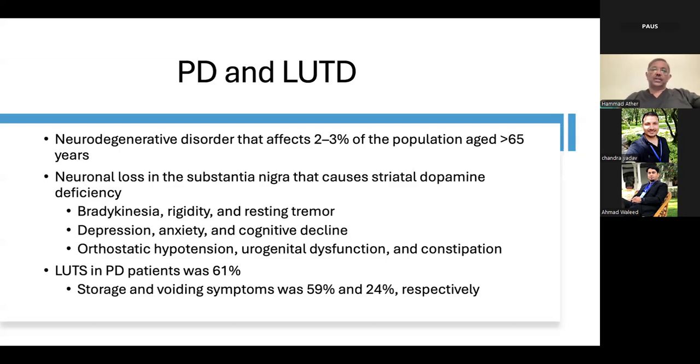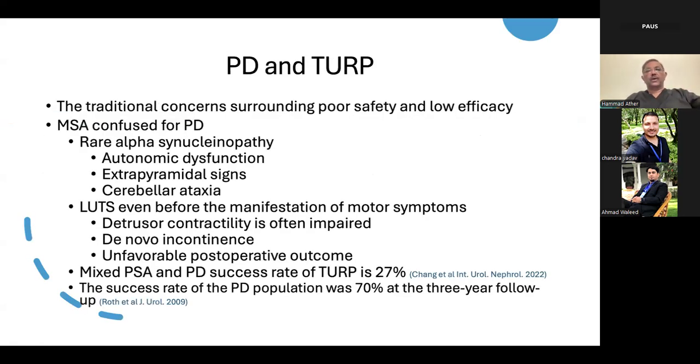So about 60% of patients have some form of lower urinary tract symptoms, which essentially are storage symptoms more frequently. As we have talked about, the basic concern is to not only diagnose your BPH in these patients versus functional obstruction when you're thinking of doing a TUR or other interventional treatment, but also you need to consult your neurologist in order to make sure that we are not confusing it with multiple system atrophy, which is a far more devastating condition than Parkinson's disease. So it's important that MSA should be excluded whenever an interventional treatment for BPH is considered.